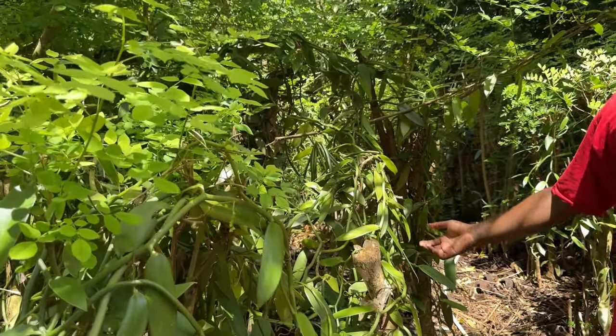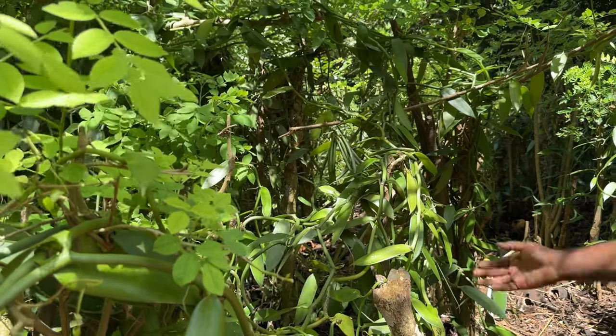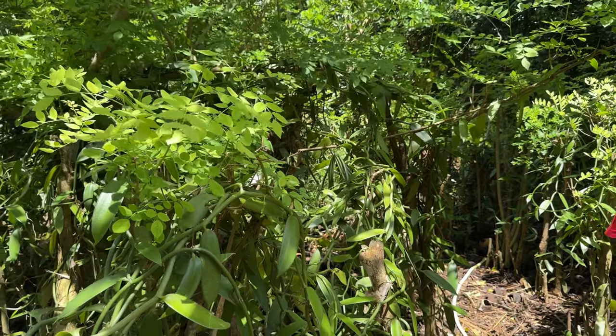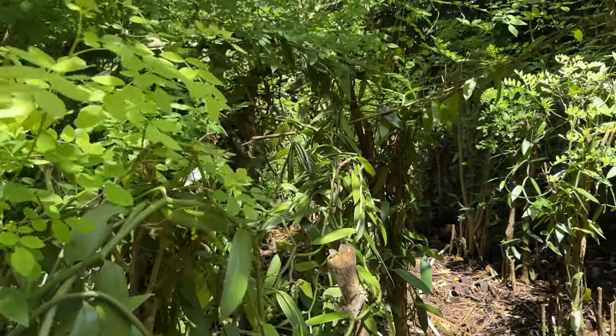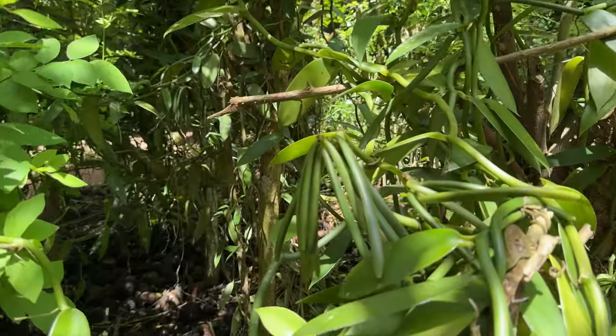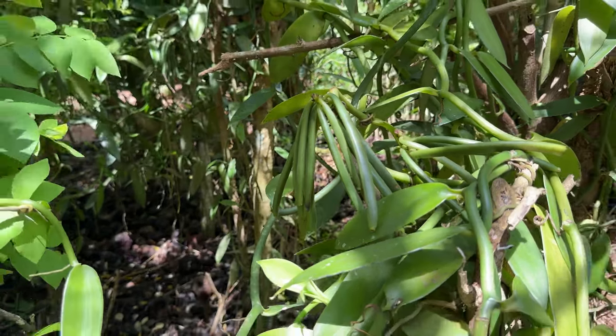Oh, now I got you. This one, I got you. So we use this for sweet things like ice cream, chocolate, vanilla. Oh, really? Vanilla bean. The first time I've ever seen vanilla. This is a plant. Ice cream.